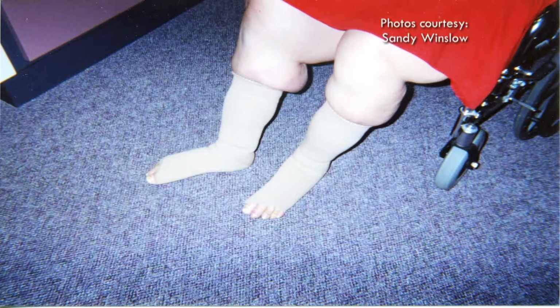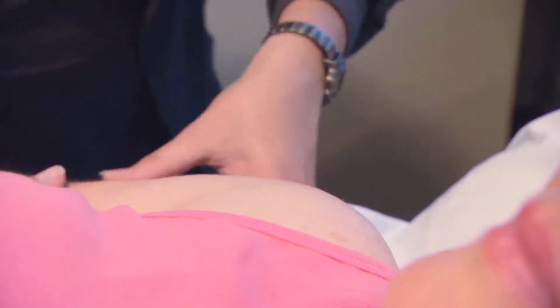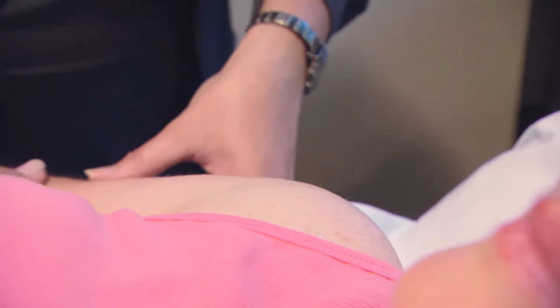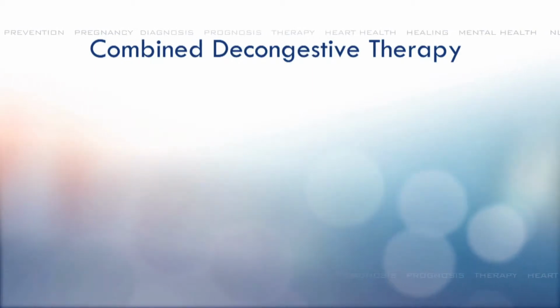That fluid builds up in the soft tissue of the body and can cause immense swelling in the arms and legs. The manual massage therapy that Kristen is using on Amy is one of the ways to get the fluid moving in the right direction for drainage. The way we treat lymphedema, really the gold standard of treatment is something called combined decongestive therapy, or CDT, and it incorporates different components. There are 4 key components to CDT.